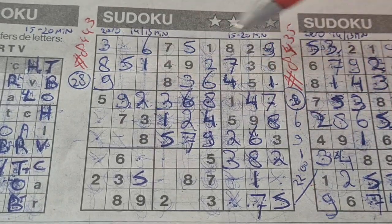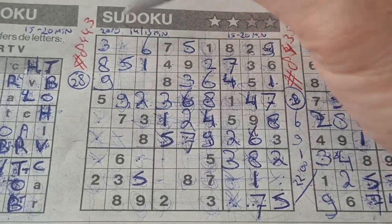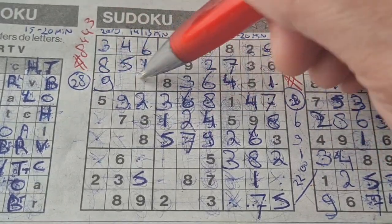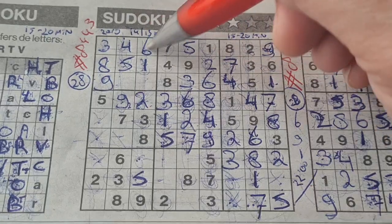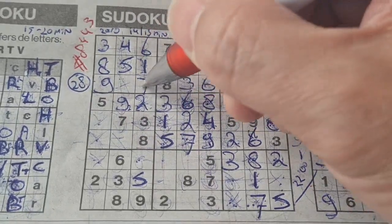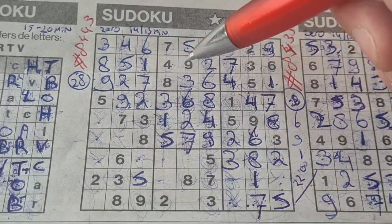One box left in the first row for the number. 1, 2, 3, 4 is missing. Two missing numbers in this row. 1, 2 is missing. 3, 4, 5, 6, 7 is missing. 2 and 7. We have a 7 in this column, no 7 there. 7 should be here, and the 2 goes there.